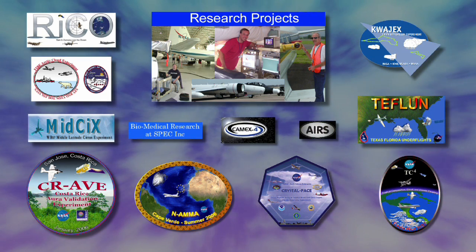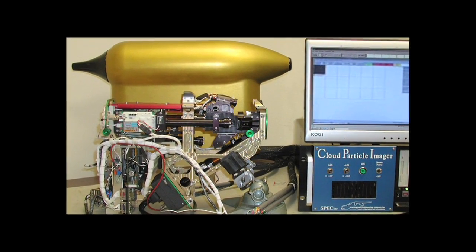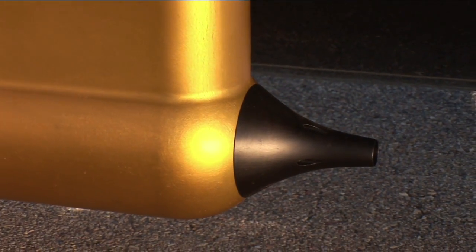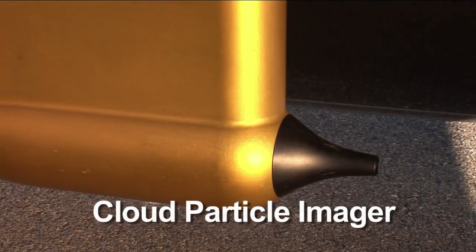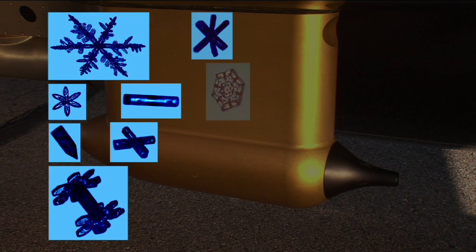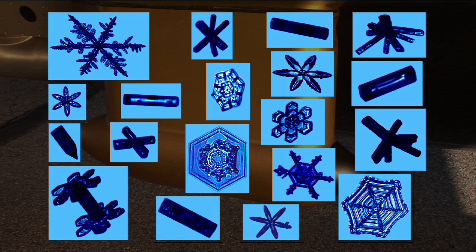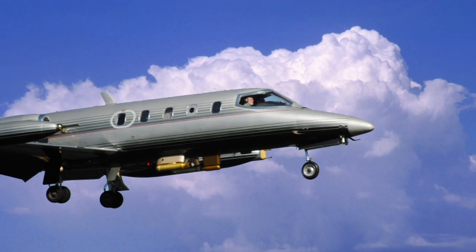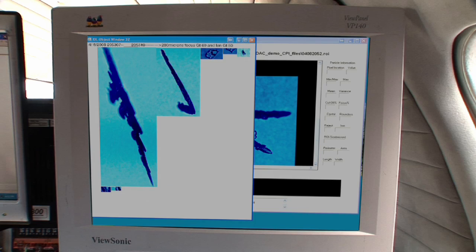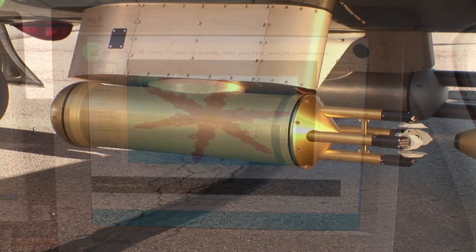SPEC scientists have participated with SPEC instruments in over 50 international research projects, including 10 major field campaigns in the last 5 years. The company has developed optical cloud particle probes with performance specifications that exceed all other instruments currently available. The Cloud Particle Imager, or CPI, provides high-definition images of cloud drops and ice particles as they pass through the sensors. When the aircraft penetrates a cloud, images of water drops and ice particles are displayed in real time on a computer screen in the aircraft.